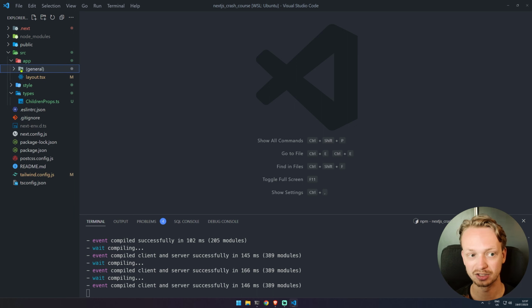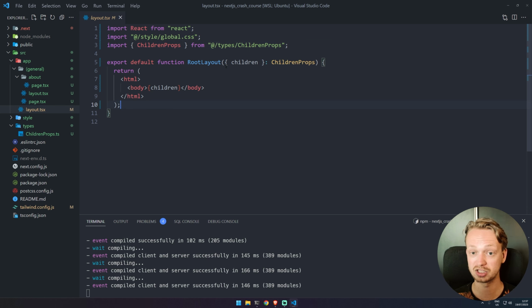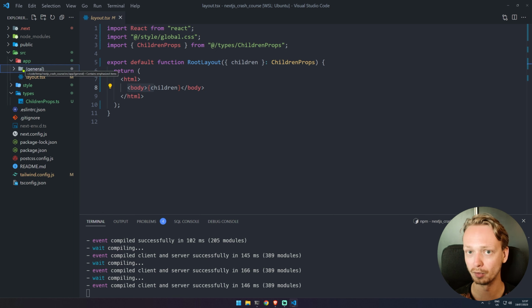When Next decides to, let's say, render the about page, we're on the path /about. So it will first apply the root layout, which takes any child component that Next decides needs to render, and puts it into the HTML and the body. That's it. Then we go a step deeper towards the page component of the /about route.